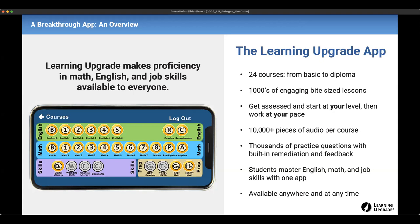It's available anywhere. So we use this term, the Learning Upgrade app, just because the majority of our refugees are using it on Android phones. It is available on iOS as well through the App Store and on the web.